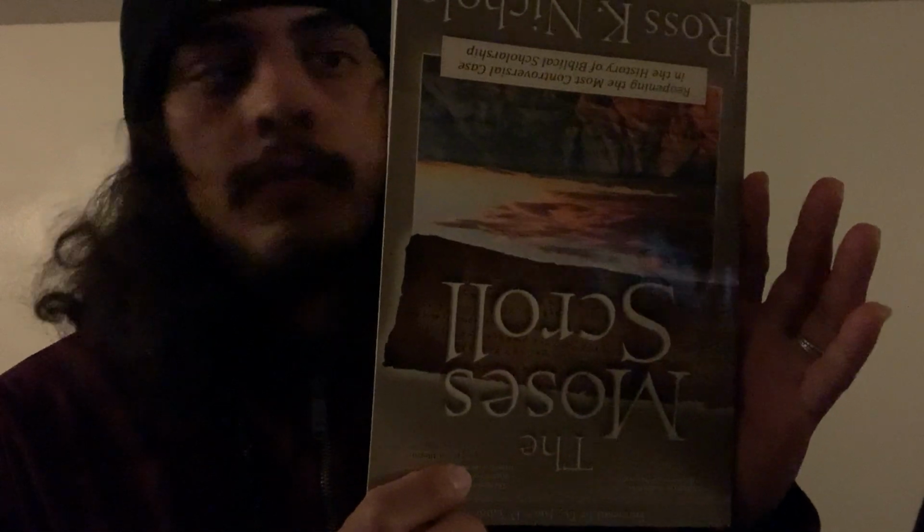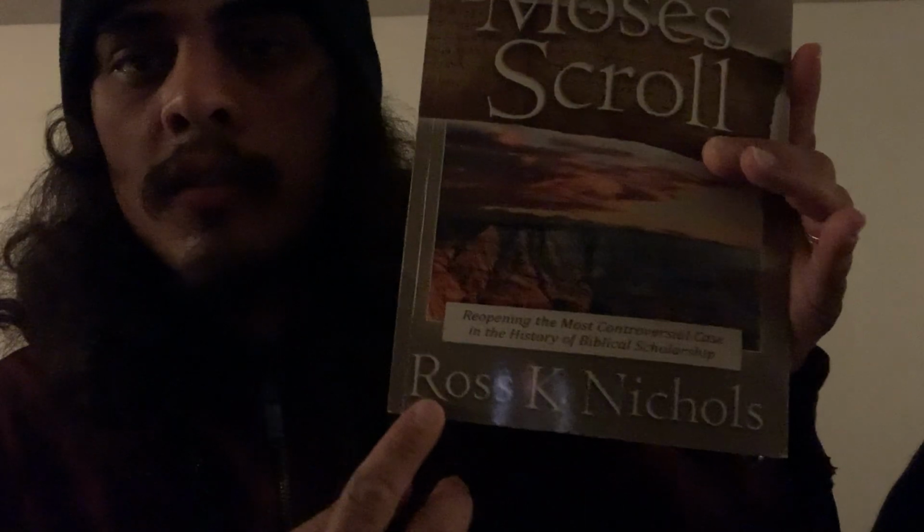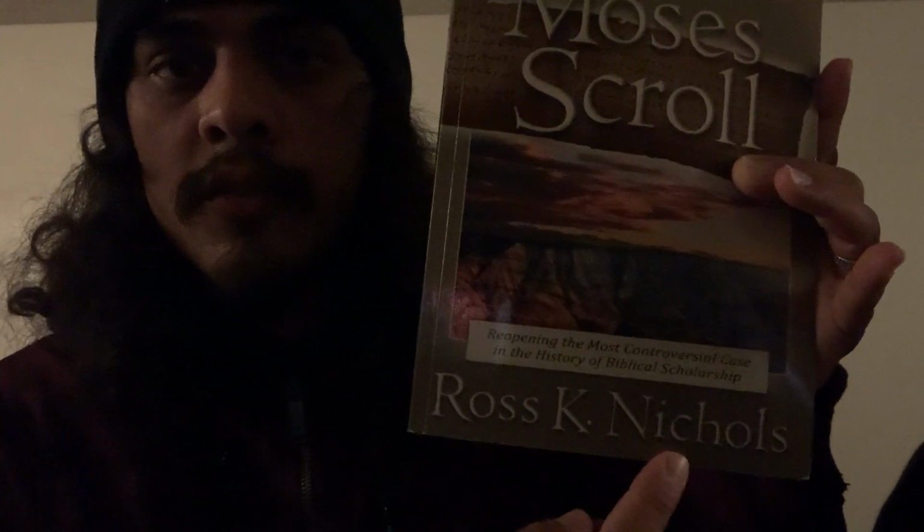I wanted to do a book review and spread the word about the Moses scroll. Oh, it's upside down. The Moses Scroll by Ross K. Nichols. Obviously the author is the best person to explain this.